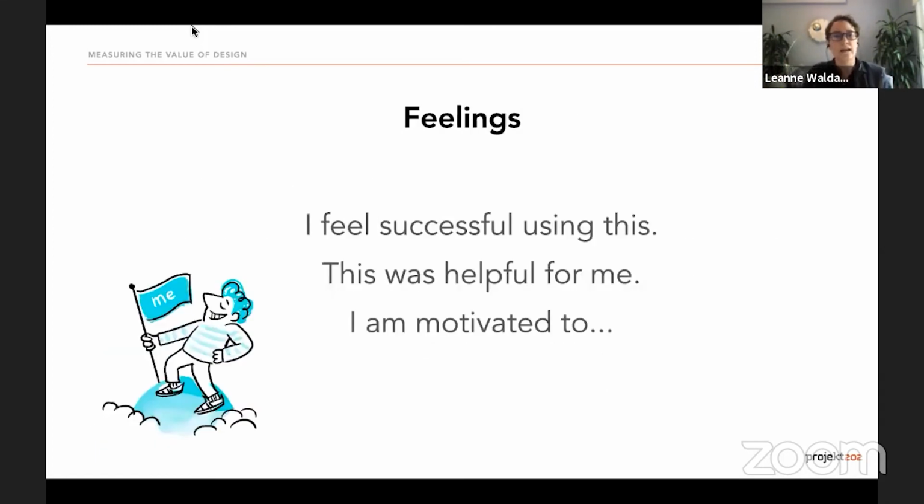And lastly, I like to measure feelings. All of us don't always remember exactly what was said to us or what we did, but we always remember how we felt about an experience. And so as a team, sometimes we have goals around how we want people to feel when they use our product or experience our service.